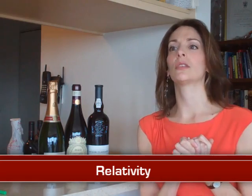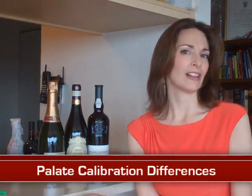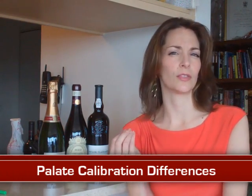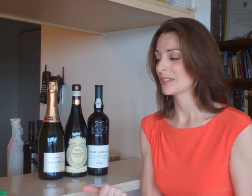The other thing, too, is to keep in mind not only relativity, but people's palates are calibrated differently. So one person is really sensitive to tannin, while someone else may not be. This is probably one of the big reasons why you see, let's say, Robert Parker's ratings being one way and Jancis Robinson's being another. Their palates are definitely calibrated differently, and they look at different things. So you have to take calibration into effect when you're looking at people's notes about balance as well.